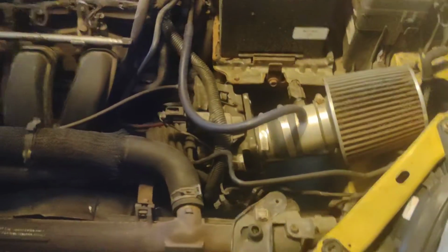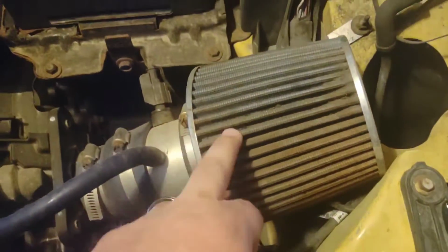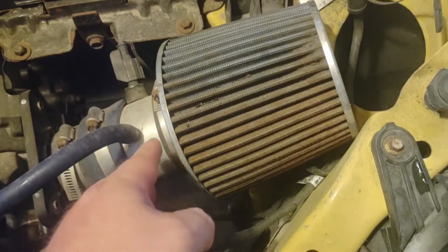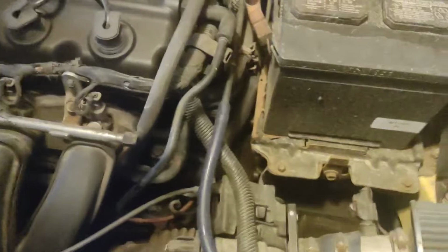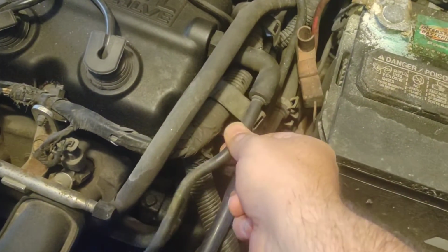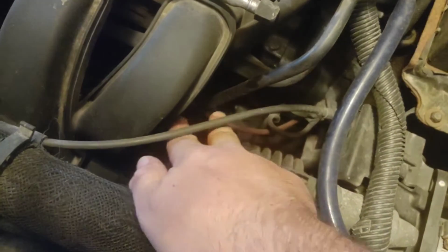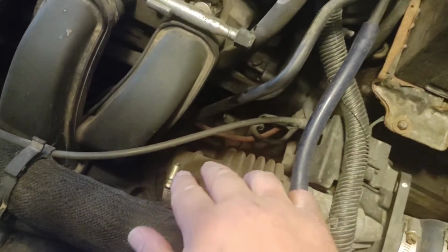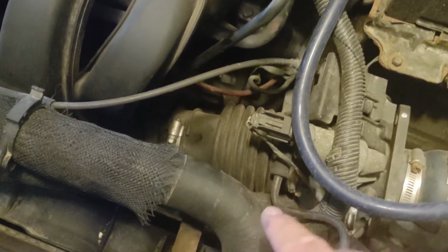Alright guys, so I got the engine running. Hopefully you can still hear me. As you can see, my air filter is really trashed out. I don't think that's the problem though. This has got to be some kind of an air leak, typically, or a vacuum leak. See, I don't see anything there. Nothing here. Huh, found it. Right there. Bam, look at that guys.